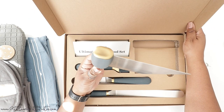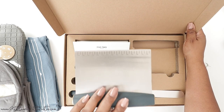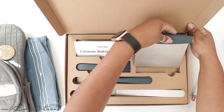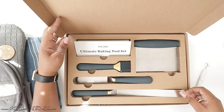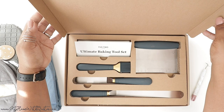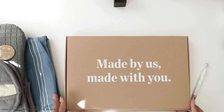Yes, look at that on the side. I mean, y'all, this thing is awesome. And it's got measurements there. All right, now. So that is that. And then this is the larger spatula. So pretty. And I love the box that it's in. This is gorgeous. Yep, totally gorgeous.